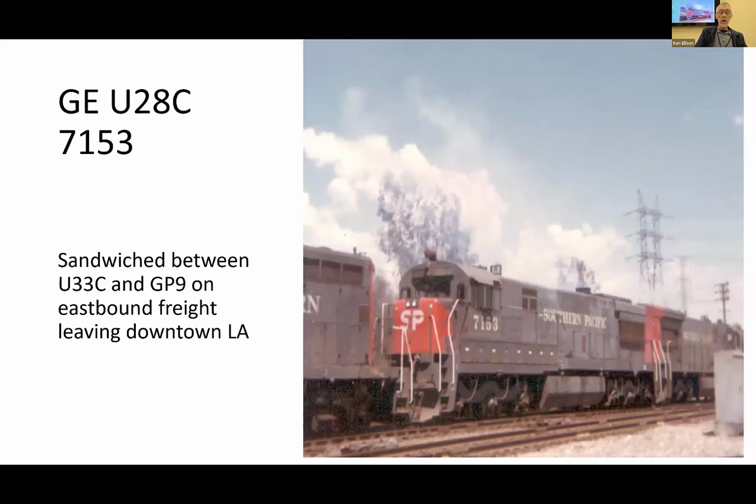And another GE product is the U28C 7133. It's sandwiched between a newer U33C and another Jeep 9. So this is an eastbound freight leaving downtown Los Angeles in April of 73. These big six-axle GEs often were on the iron ore trains from Eagle Mountain near the Salton Sea to the Kaiser Steel Mill in Fontana.